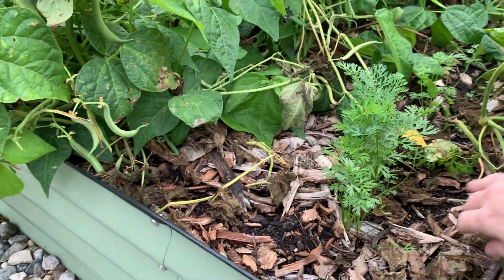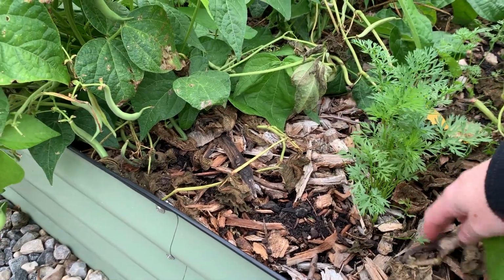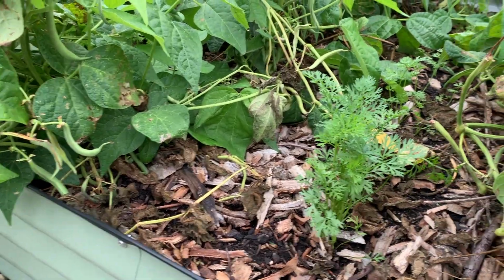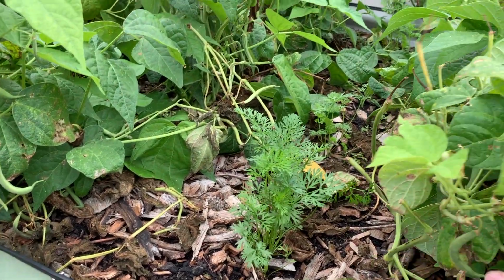And then I don't think I started my carrots in time, so I don't think I'm going to get any carrots. They're supposed to be 60-day, but they're obviously way too small. So I don't think they're going to make it before it freezes.